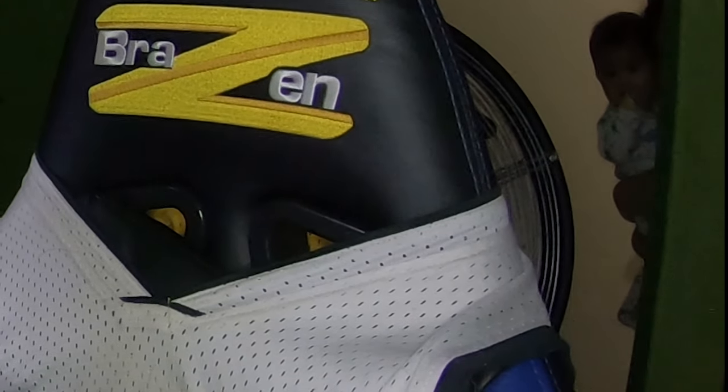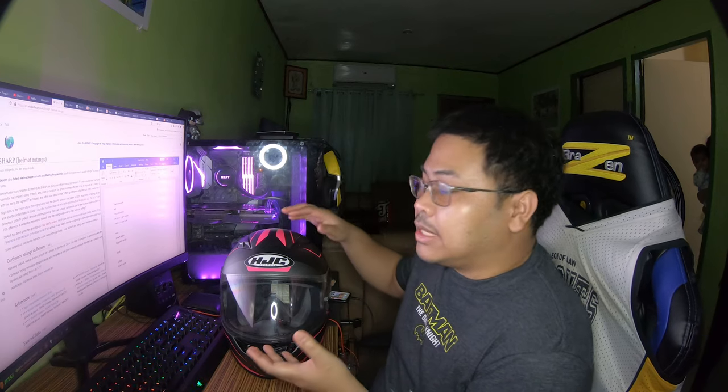So, bibigyan ko muna kayo ng idea. This HJC CS15 ay nagkakahalaga, SRP sa Philippines, ng 4,500 pesos. At ang ratings niya, based on SHARP, is 4 stars. Diba? Interesting. So, patikim pa lang yan.